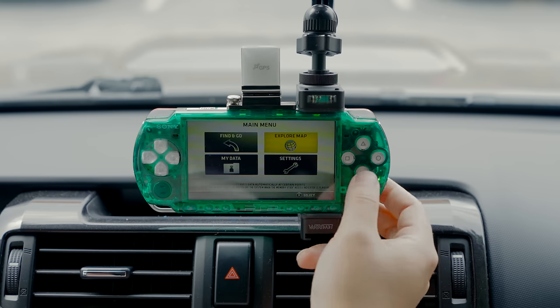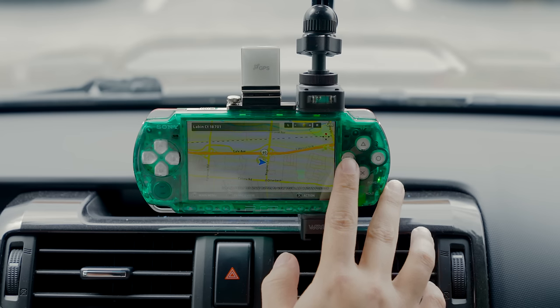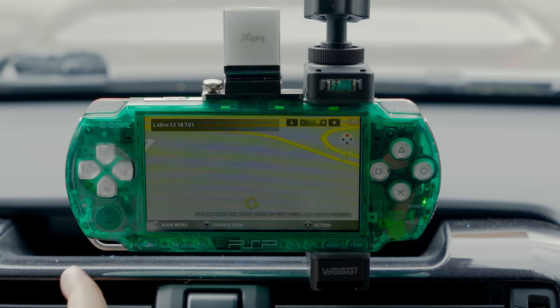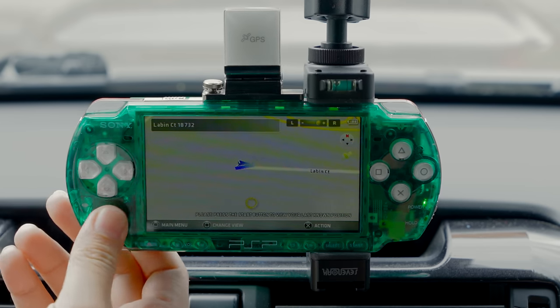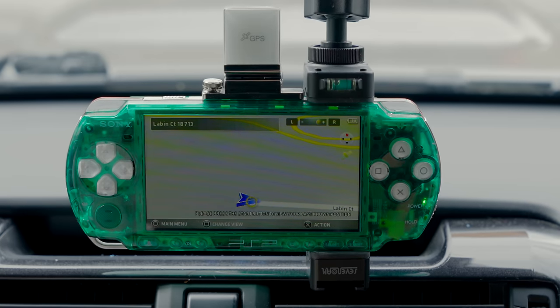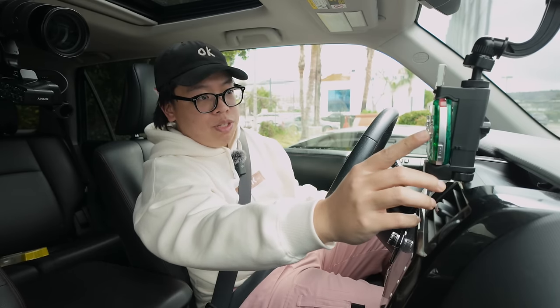Well, first of all, let's just look at the map and see what that looks like. Yeah, just standard GPS. I don't know what else I was expecting here. So I can change my view here. We have a bird's eye one right now. If I hit square, it's more of a POV, if you will, which I think will actually center itself once we start navigating. Yeah, I mean, let's just go find some points of interest and navigate.